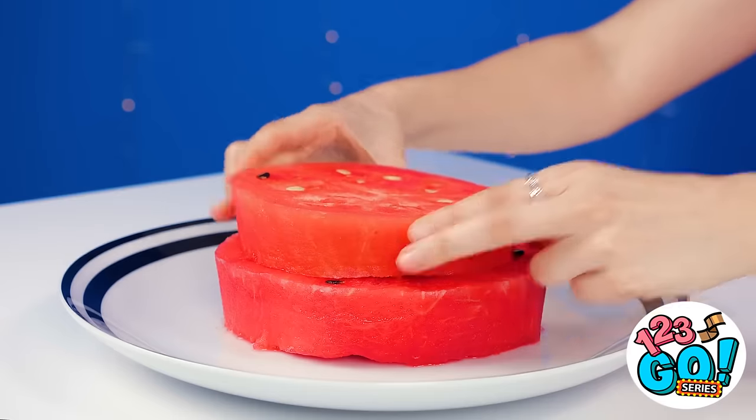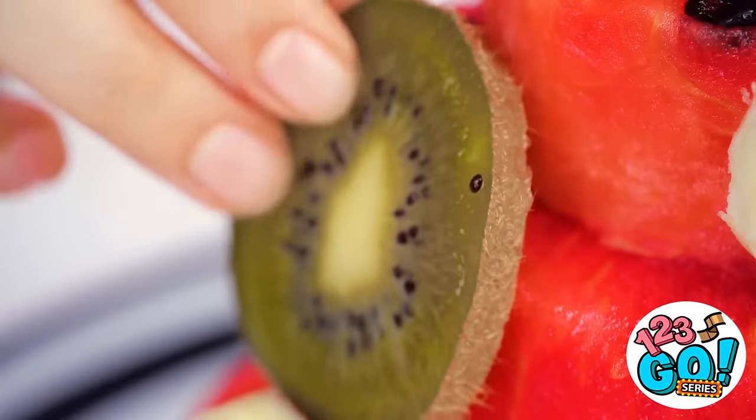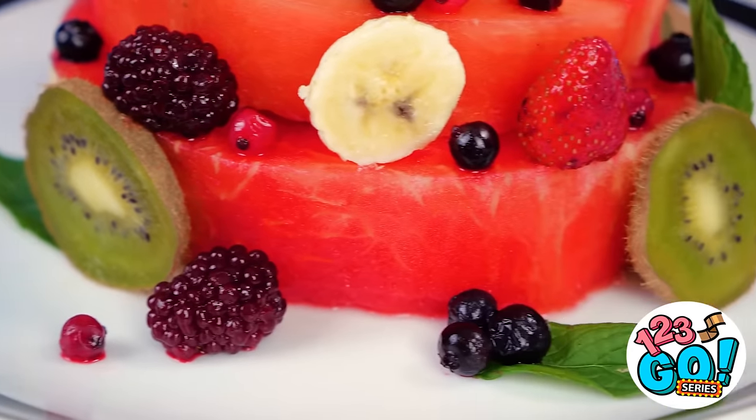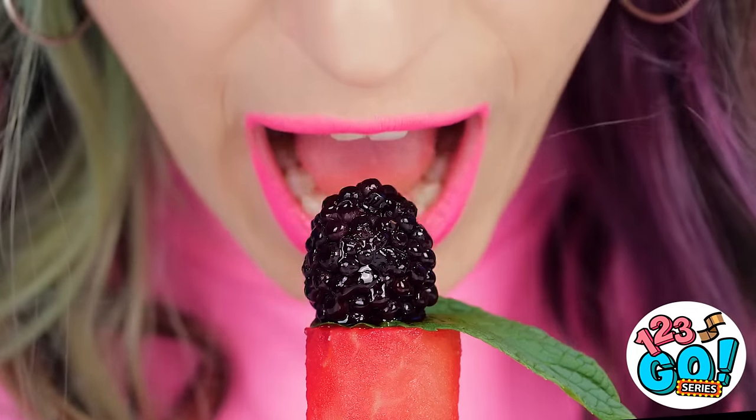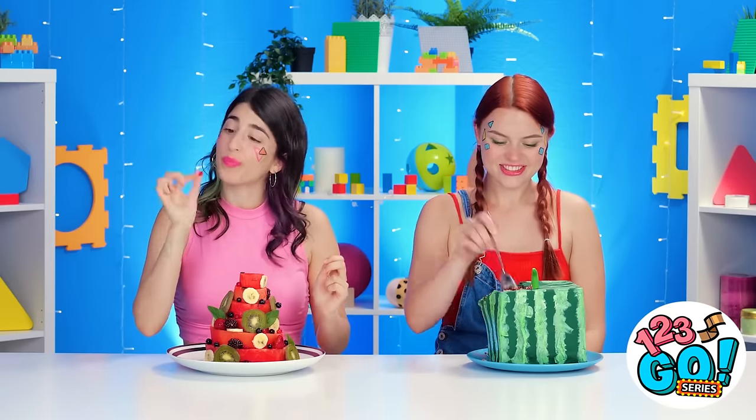Time to make a watermelon stack. Last piece. Perfect! Now to add some more fruit for decoration. And a blackberry for the very top. Look, I made a fruit cake! Great job! Thanks! And now to take a bite. Wow, that looked really juicy! And now for some watermelon! Nice! I can definitely say I know my shapes better now!